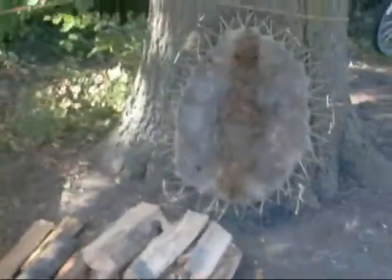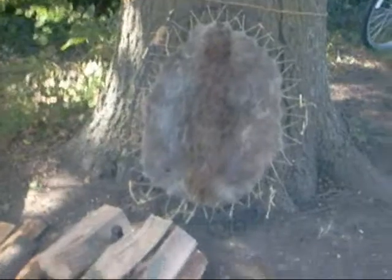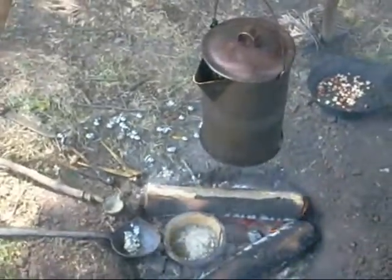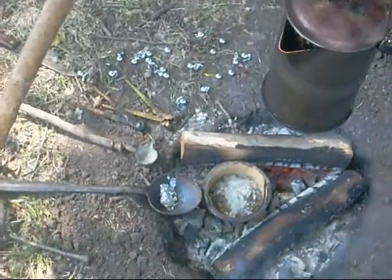What do we got over here? Some sort of shield, perhaps? I don't know. Trampoline. That's what that is. A mountain man trampoline. Looks like he was making some popcorn. Ooh. Some sort of metal in there. He's doing some sort of smelting process, perhaps. I do not know.